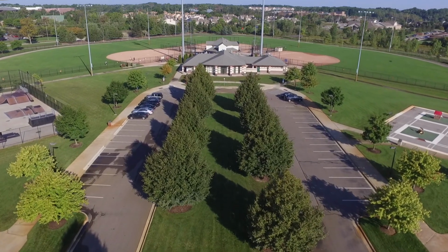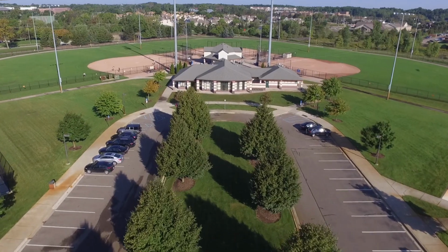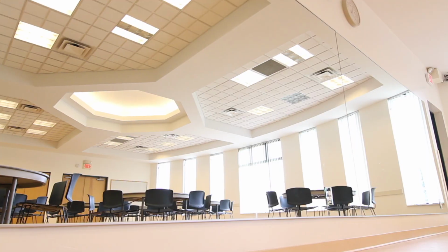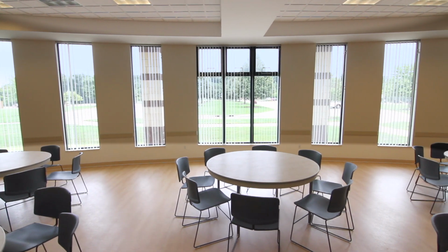Drake Sports Park is not only great for fun-filled days outdoors, it's also home to an indoor facility that is available for rent. The community room, located in the center of the park, is a fantastic open space with a mirrored wall, large windows, and plenty of natural light.